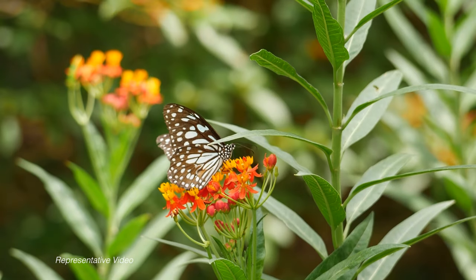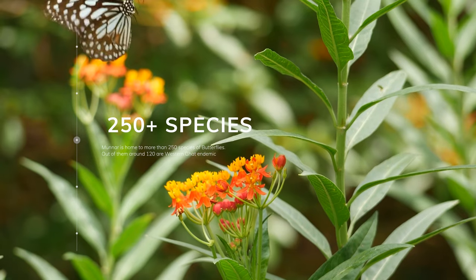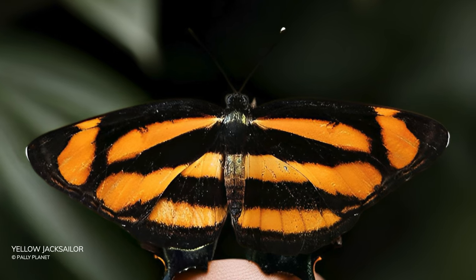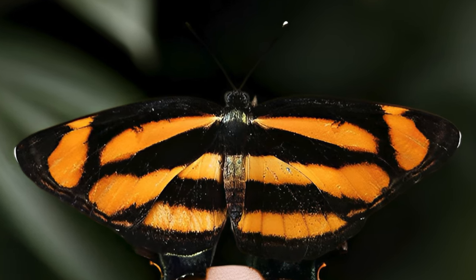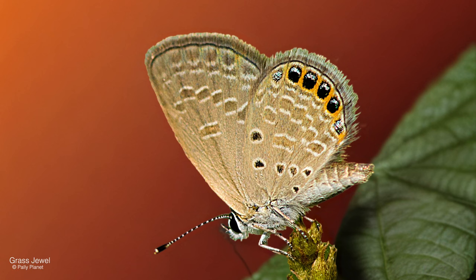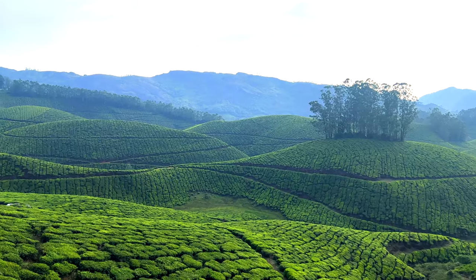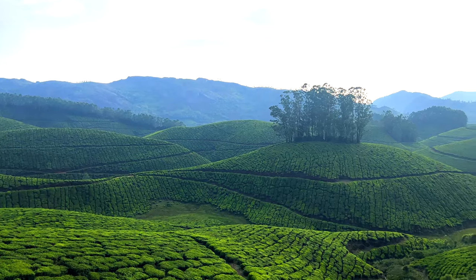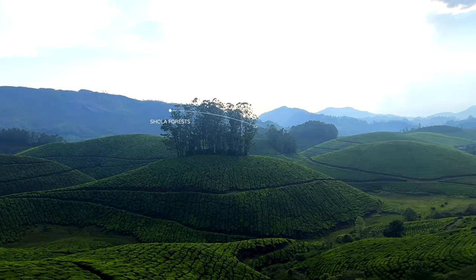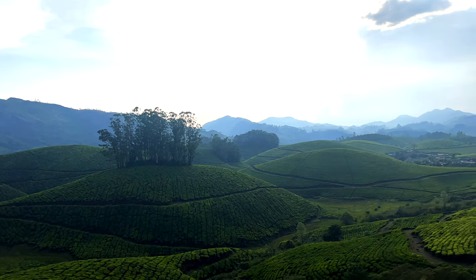Munnar boasts a remarkable butterfly population, estimated to host nearly 250 species, including several Western Ghats endemics, such as the yellow jack sailor, Nilgiri four rings, broadtail royal, Palani bush brown, and the tiny grass jewel. If you wish to see these little angels, visit the Shola forests, unique small patches of forests nestled in the middle of tea gardens, which is a unique forest type of the Western Ghats. We recommend hiring experienced local guides for your wildlife adventures here.